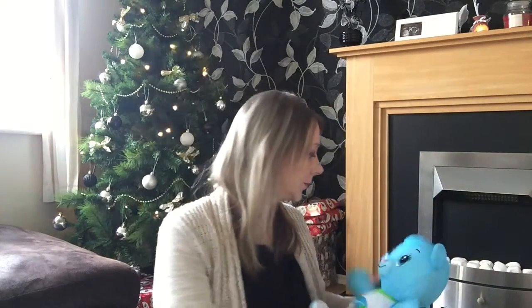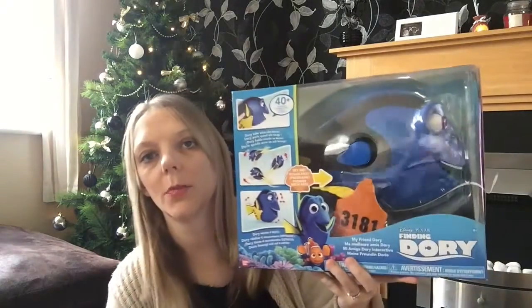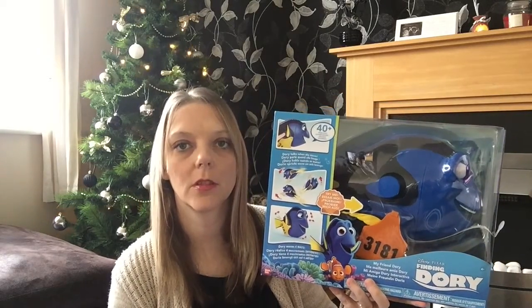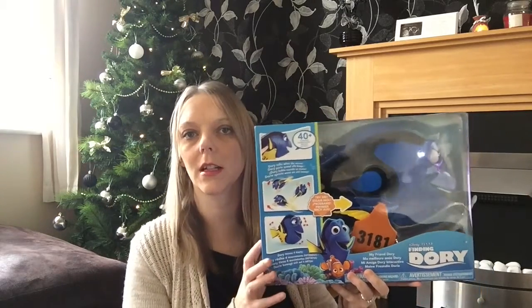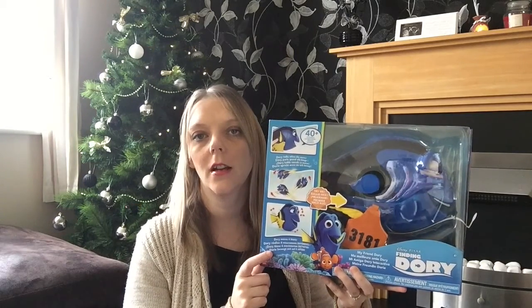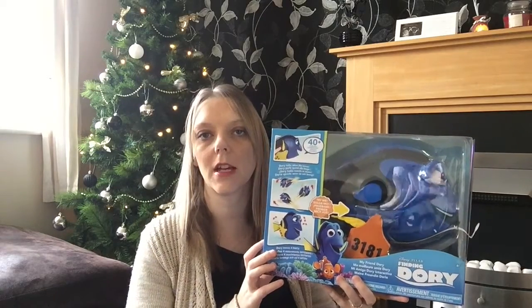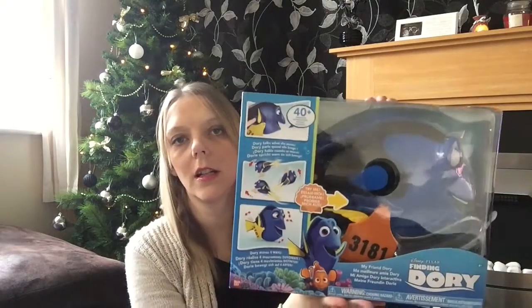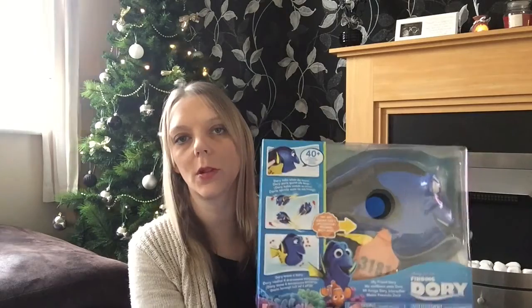So yeah, that's that. And then I took her to see Finding Dory a few weeks ago. I wouldn't have been too bothered about getting this, but I saw it on one of the coupon channels on Facebook or Twitter or something. Basically, this was £39, and it was on offer at The Entertainer for £9.99. So I thought, well, that's a saving of £30 for a tenner, it'd be worth getting. So I'm going to wrap that up for Amy. It's the Finding Dory. I think she talks, yeah, she does 40 phrases and expressions. She moves in 4 different ways, and I just thought it'd be quite a good extra present for her. For £10 anyway, I wouldn't have paid £40 for it or anything.